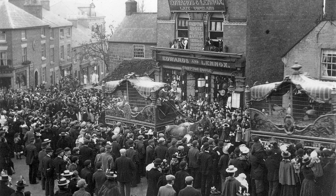Here's another circus parade, with lions and exotic birds coming through the marketplace. The Edwards and Lennox shop is unrecognisable today. It now houses the Oriental Villa Takeaway.